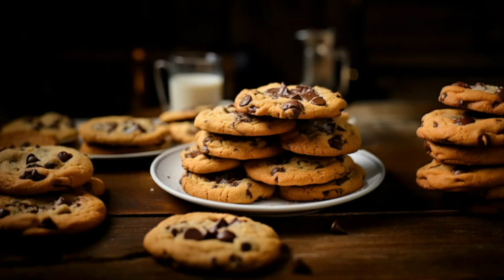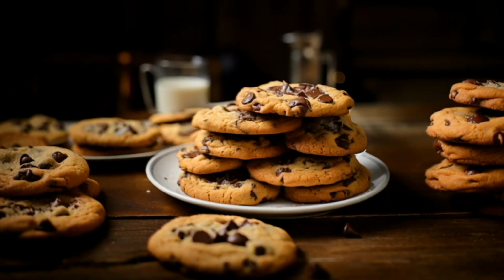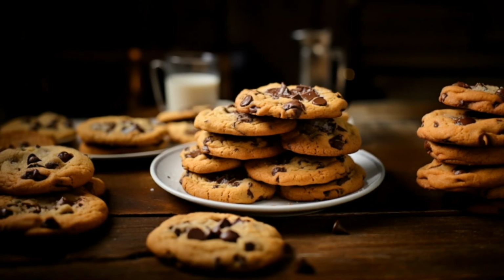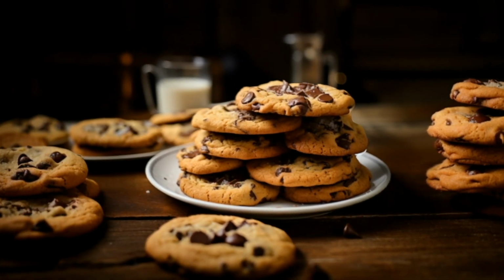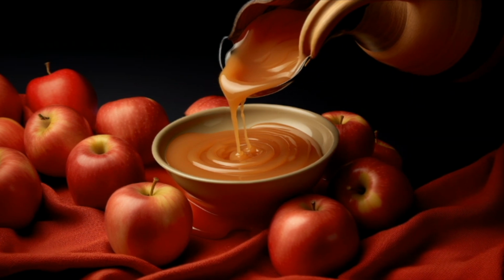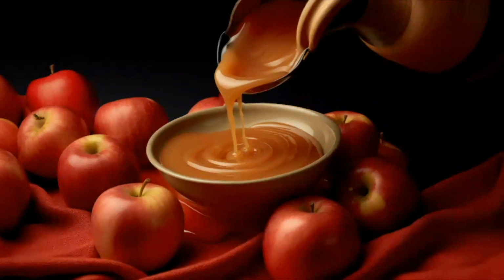People rated these cookies on things like how they looked, tasted, and felt. The cookie with half the butter replaced was liked just as much as the normal one, but people didn't like the one with all the butter replaced as much. This means that applesauce could be a good way to make healthier baked goods by reducing the amount of fat.